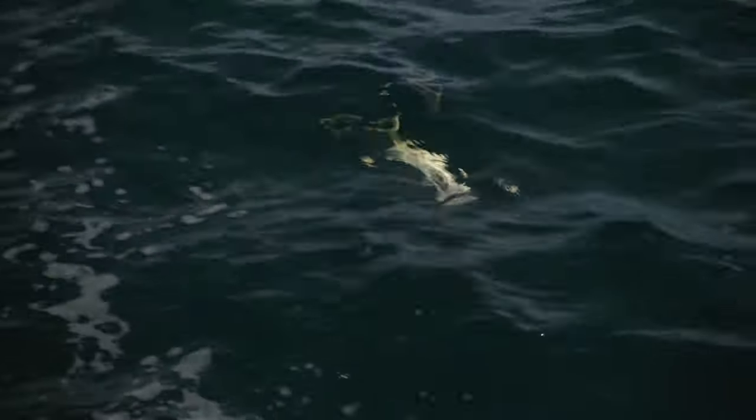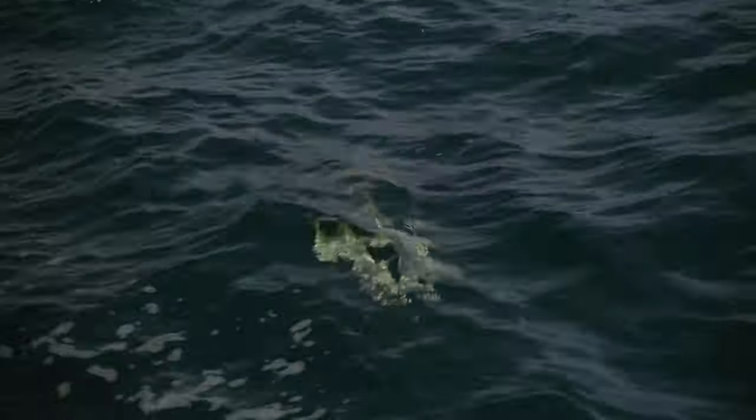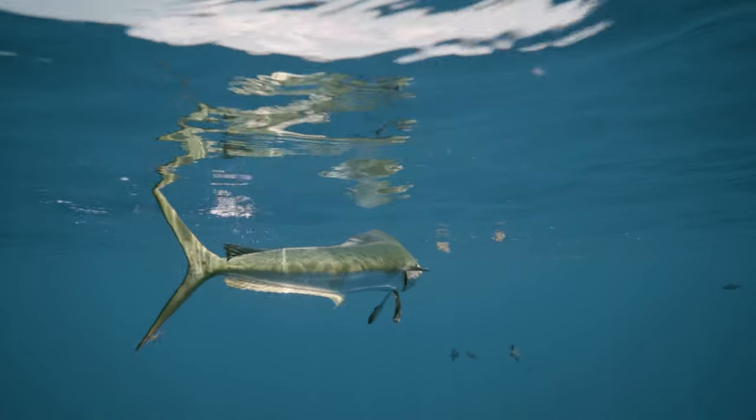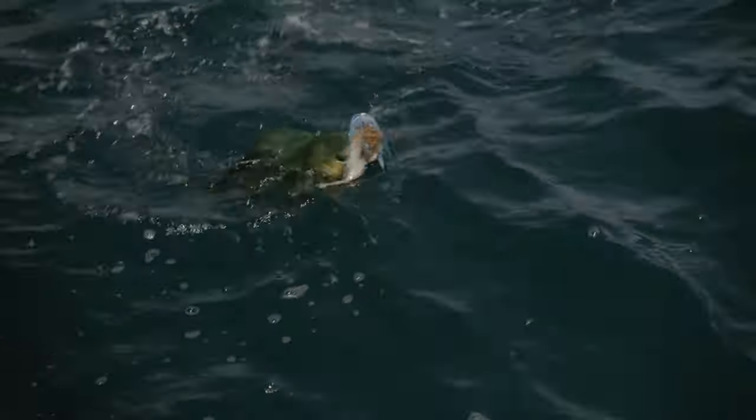Let me try to chum a little bit, see if they have any friends. It looks like maybe it's a bull and a cow we got here, and there's some bar jacks here. There's gotta be some debris, something that was holding these. Yeah, this one's a little bigger.